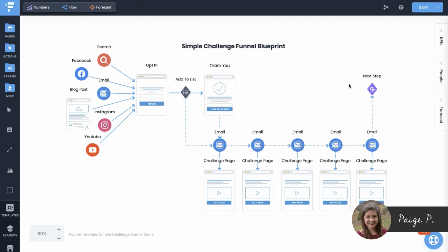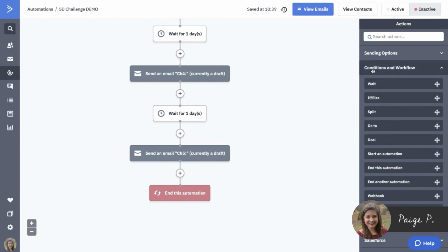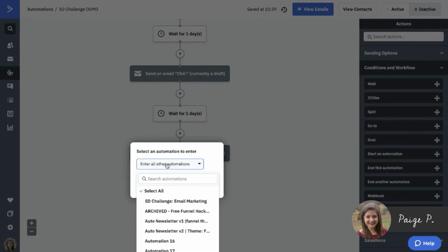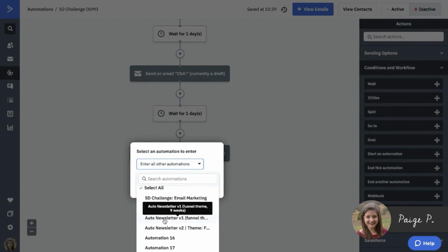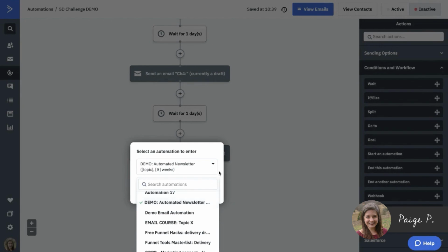I'm going to show you how to modify your automation to funnel people into that next step. Where we're going to make the change is at the end of the automation, right before we tell this automation to end. We're going to go into conditions and workflow, and start a separate automation. Drag that in. From here, you need to already have that automation set up, otherwise you won't be able to select it. I don't have one set up for this, so let's just say I'm going to send them into this demo automation here, and that's the next step in my funnel.